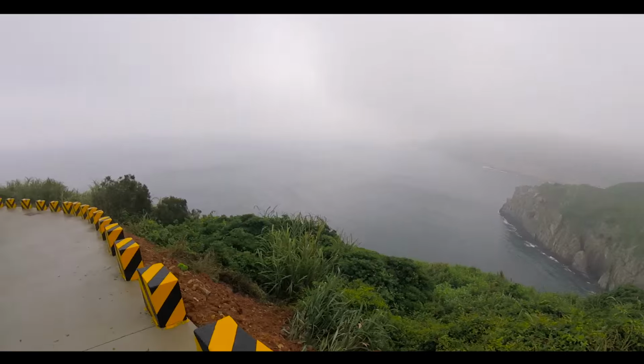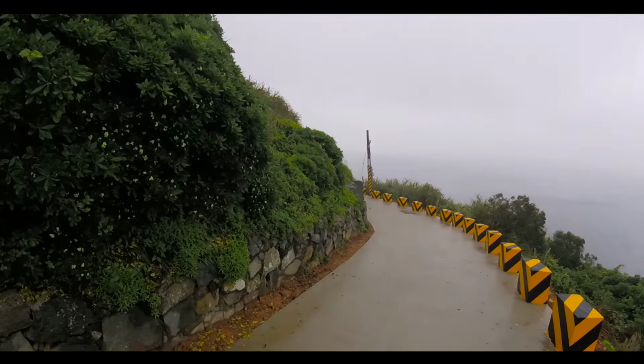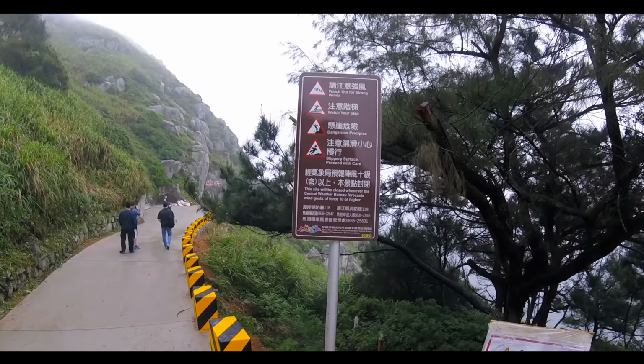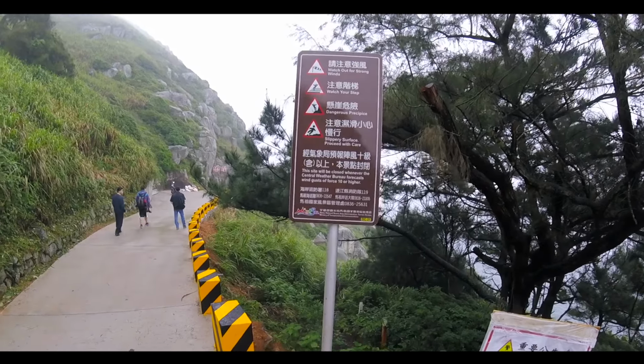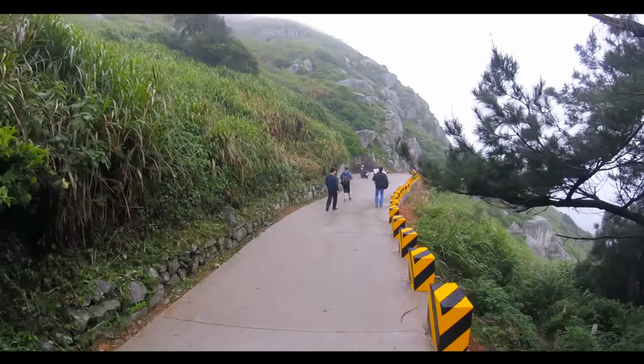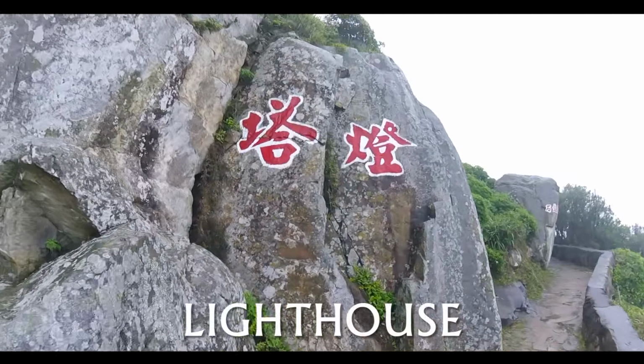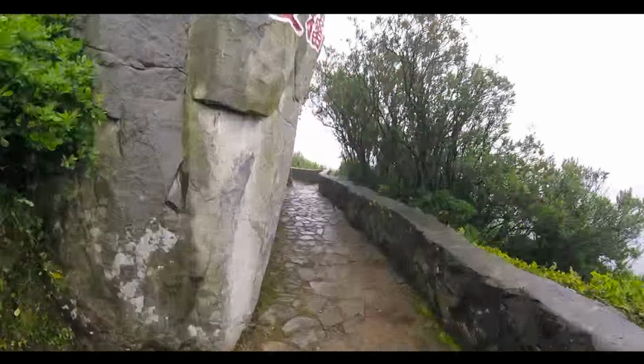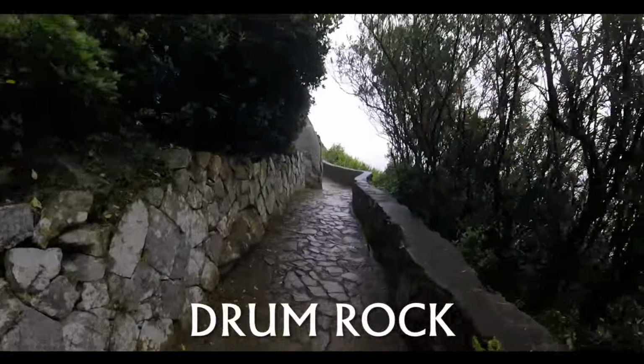It's misty, but without the rain and the wind, it's really pleasant. Watch out for strong winds, watch your step, dangerous precipice, slippery surface, proceed with care. Already.